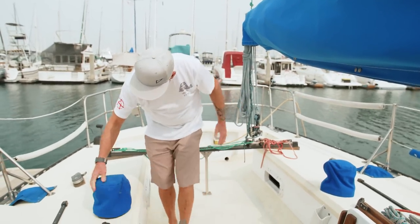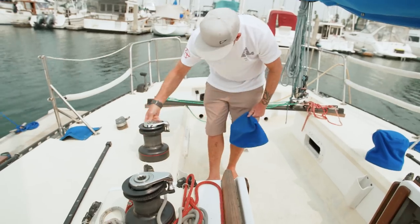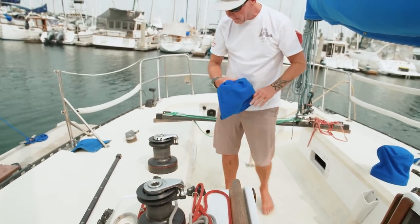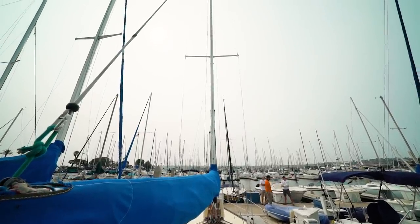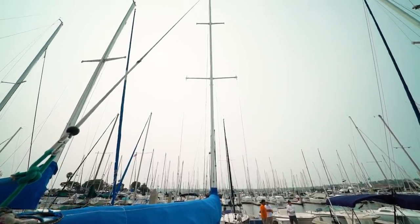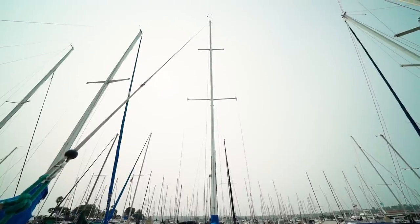Let's see the primaries on this thing. Let's have a look. Oh yeah, some serious winching. These boats have big Genoas. I mean, it's a giant masthead rig, double spreader, and they use little check stays on these things. I don't know if he has them.